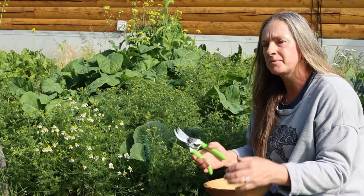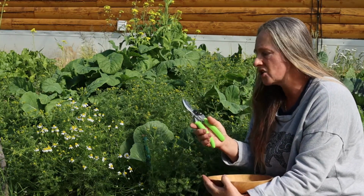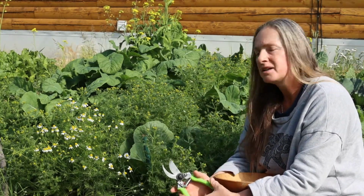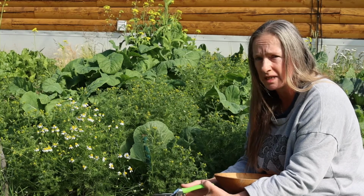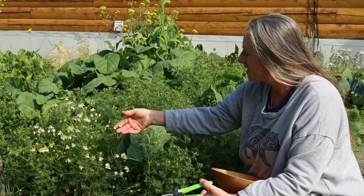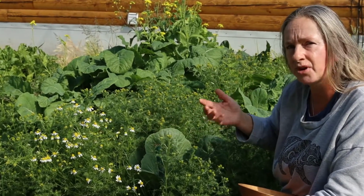Alright, so anytime that I am harvesting my herbs or anything like that, I try to make sure that my shears are pretty clean, because I really try to avoid washing any of my herbs or flowers that I harvest because they go directly into the freeze dryer most of the time, and I try to flash freeze them a lot.